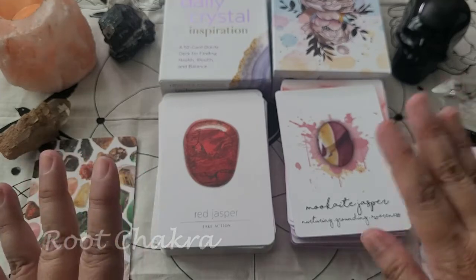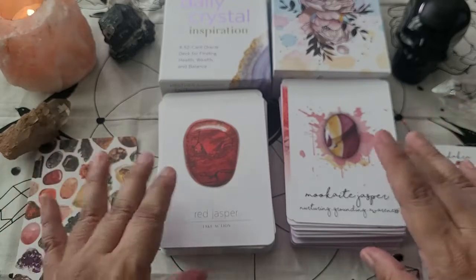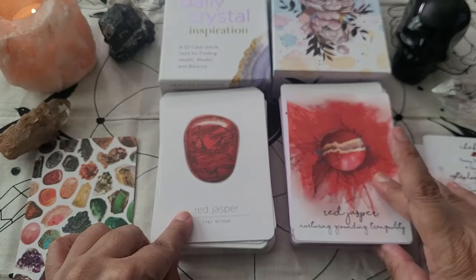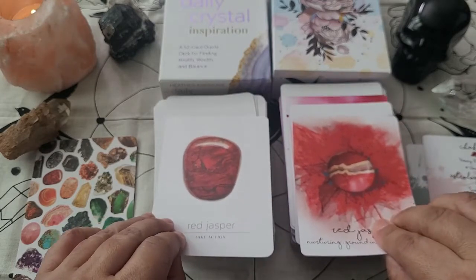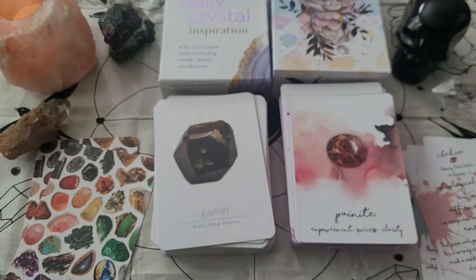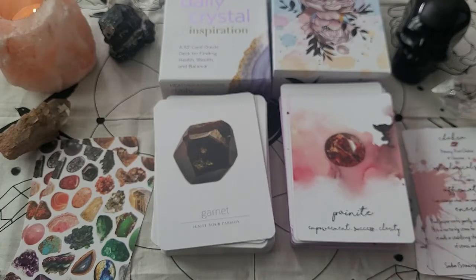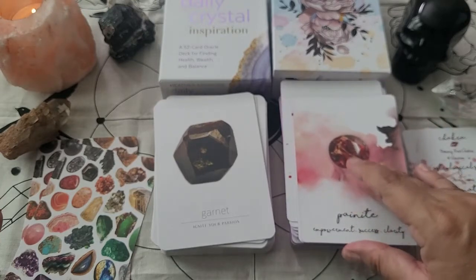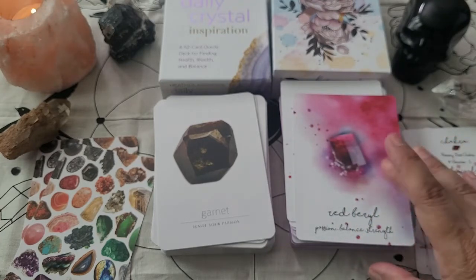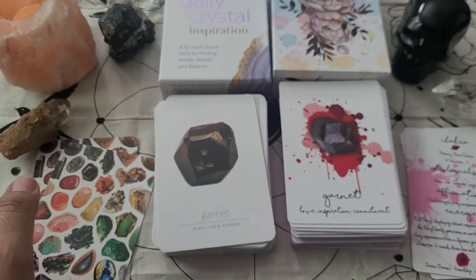So Bloodstone is the first card, and we're on to the root chakra at this point. So now the Radiant Crystal cards has a total of 16 root chakra cards. Mohawkite Jasper is not included in the Daily Crystals Inspiration. Red Jasper, they both have. This one, I don't even know how to pronounce it. It looks like a beautiful crystal. I'm not familiar with this crystal, which is interesting, but I have a pretty large selection. Here we have Red Beryl. This is not included here. And Garnet are both included.